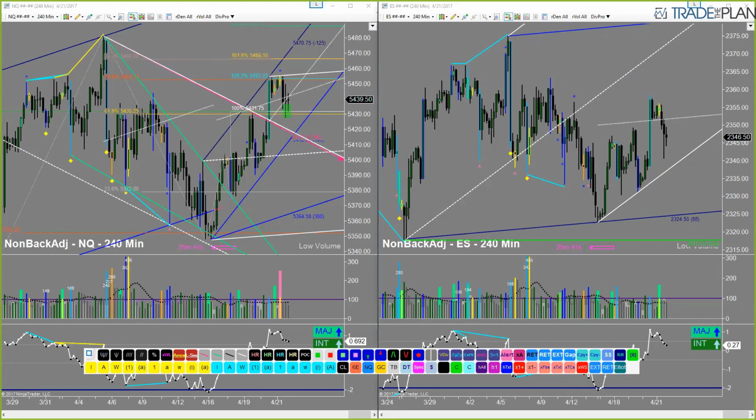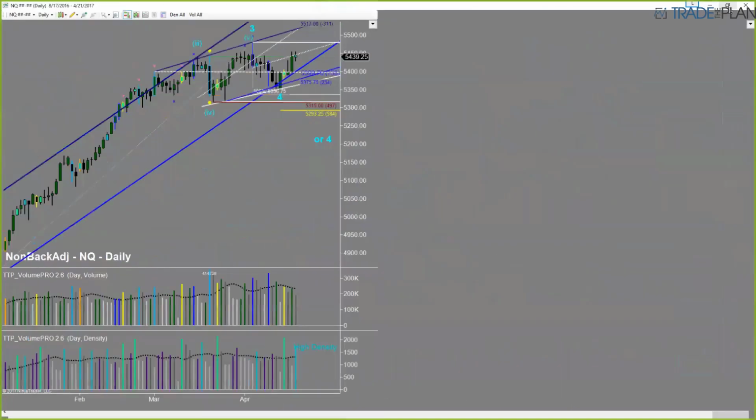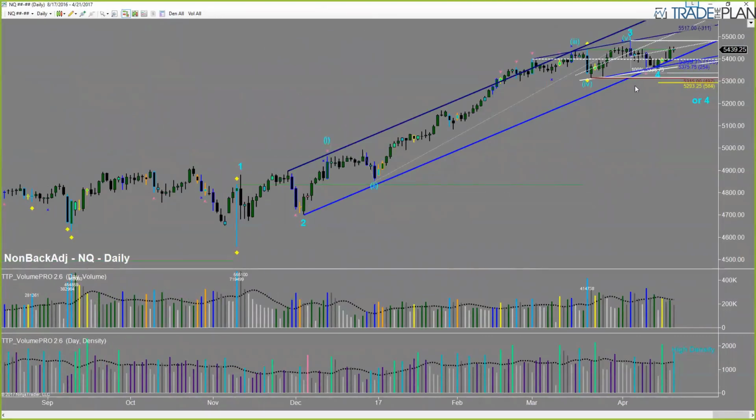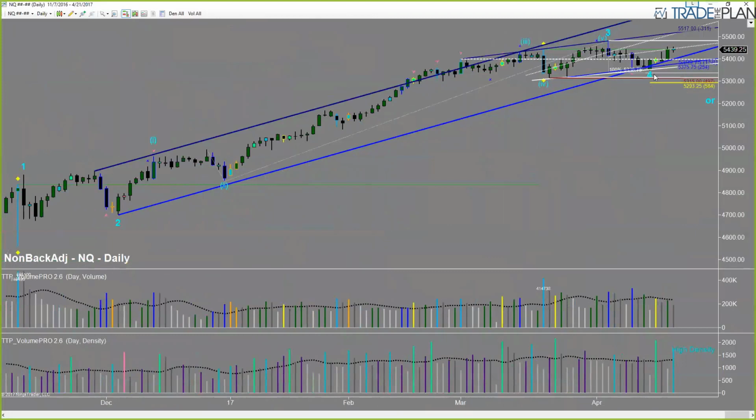Like it's corrected back up. So when you look at the daily charts and the weekly charts, we found support on this last little channel. This was the one that I was kind of afraid of finding support on and then going back up into a new high before we actually broke the swing low here. So this could be the 5 waves up of wave 3. And maybe that's all that we got right there for wave 4.